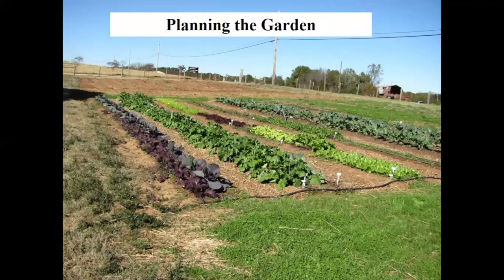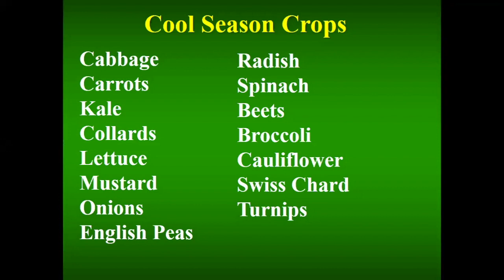Planting the garden, you have to plan what you want, how much. This right here is the UGA garden near South Milledge, down below the botanical gardens. You can see their fall crops. They got some cabbages and collards and some lettuce and some other things growing over there that we're going to talk about shortly. These are your cool season crops. You can see cabbage, carrots, kale, collards, lettuce, mustard, onions, English peas, radish, spinach, beets, broccoli, cauliflower, Swiss chard, and turnips, and a few others like rutabagas can be grown.